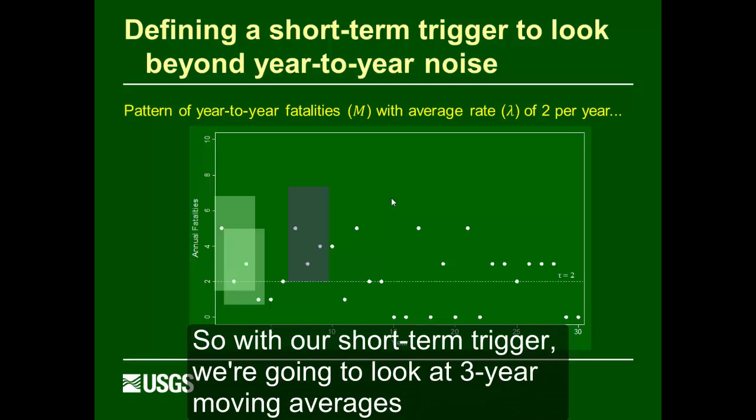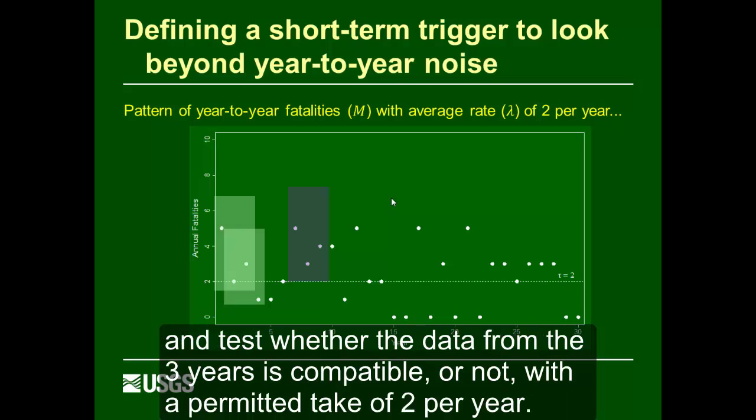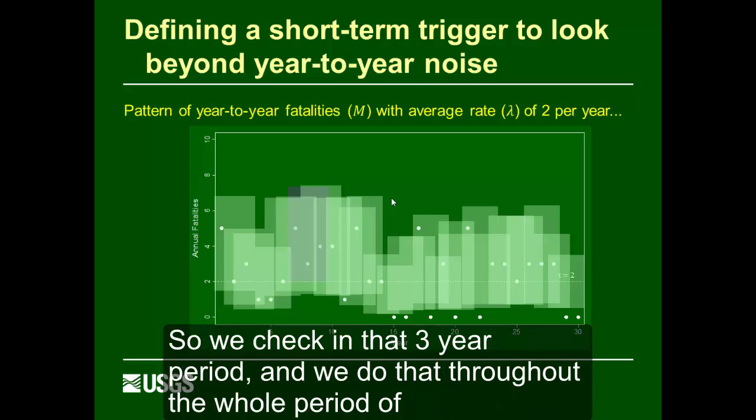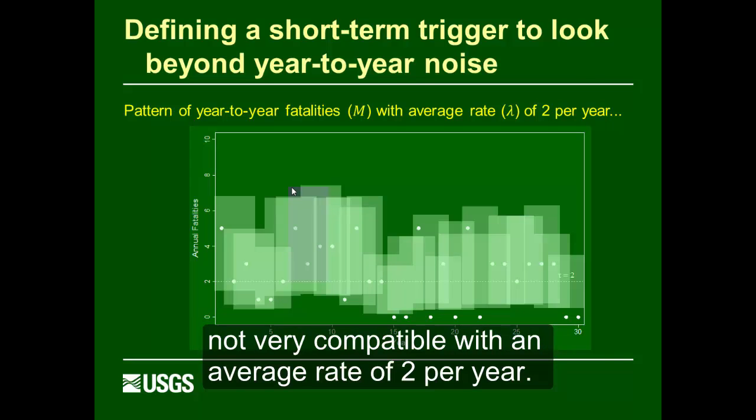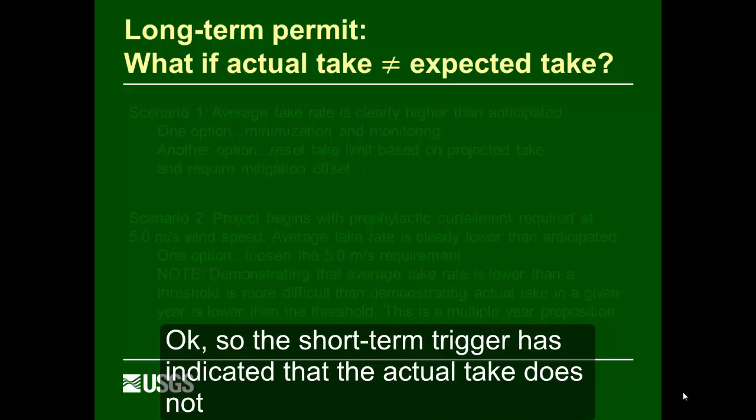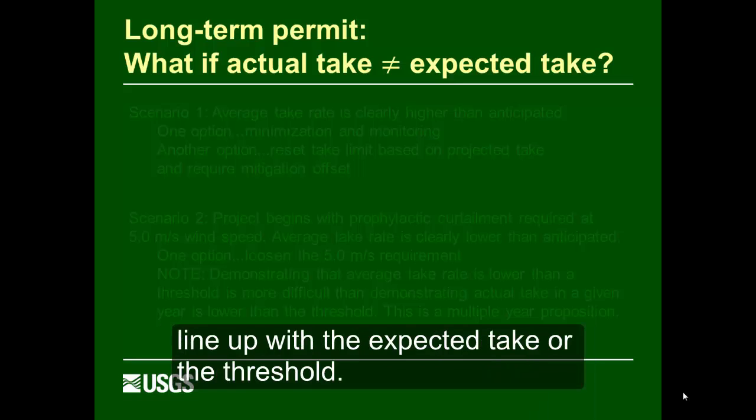So with our short-term trigger, we're going to look at 3-year moving averages and test whether the data from the 3 years is compatible or not with a permitted take of 2 per year. So we check in that 3-year period, and we do that throughout the whole period of the permit. And at one point, the data were not very compatible with an average rate of 2 per year. Okay, so the short-term trigger has indicated that the actual take does not line up with the expected take or the threshold.